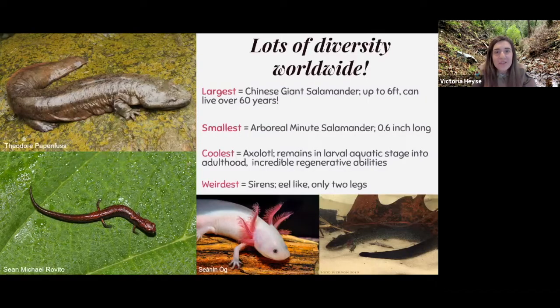Just to give you an idea of some of the diversity out there as far as salamanders go, the largest salamander that's out there, we don't have it here. Most of our salamanders in the United States are pretty small, more like 4 to 6 inches. We have some big ones, but not any that are nearly as big as the largest, which is the Chinese giant salamander, which can grow up to 6 feet, potentially weigh over 100 pounds, and live for a pretty long time, 60, 70 years. There was one that they found in a really isolated cave that might've been even older than that. So pretty incredible, kind of dinosaur looking animals.